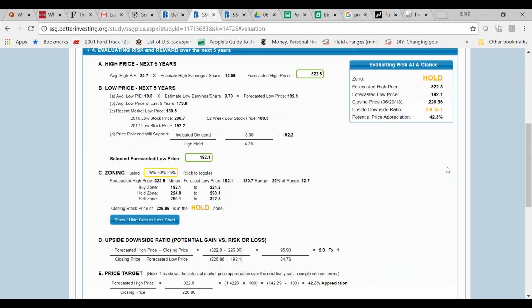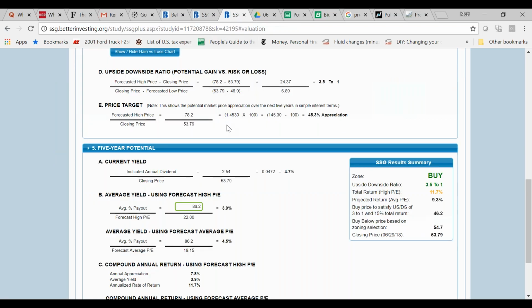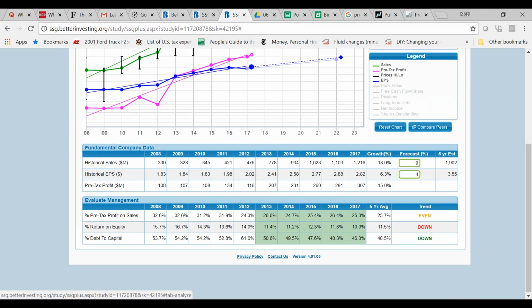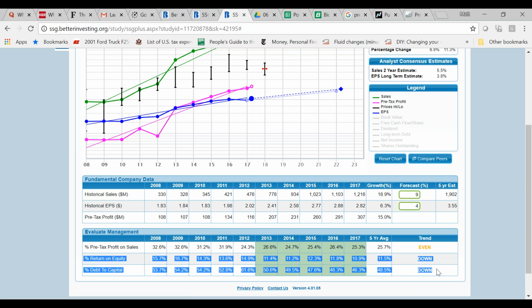Yeah, let me just interject for a moment. One thing you have to be careful of is, we want to look for quality companies first before we look at price, because you can get into a value trap. And it seems to me that the quality of Realty is a little bit less. When you go back to the first page with the debt and the, sorry, that was PSA. Return on equity being down, pre-tax profit actually is a little down. It says even, so it's pretty close.